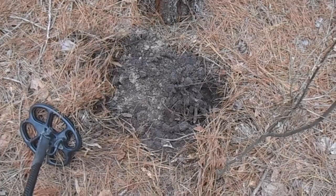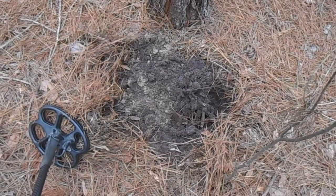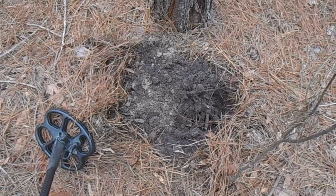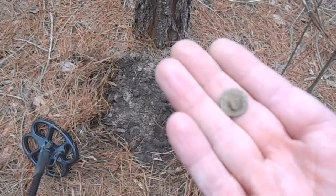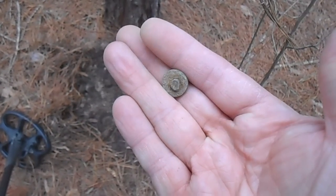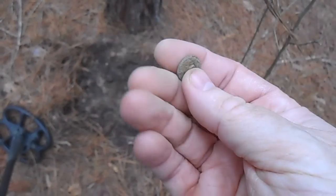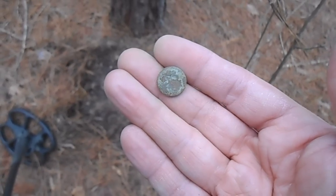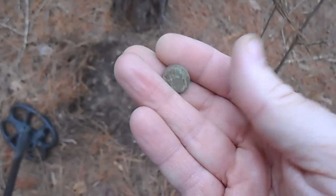Okay, guys, next signal came from down there about 5 inches down. It was a real scratchy 2023, 1824, and pulled out this little flat button. Take a look at that. The shank is bent over on the back, almost like a little underwear button. It's so small. I don't believe there's a design on the front. I thought at first there might be, but I'm not convinced. Still pretty cool.